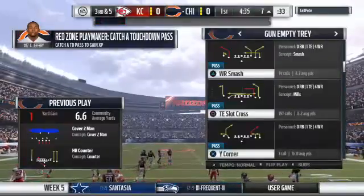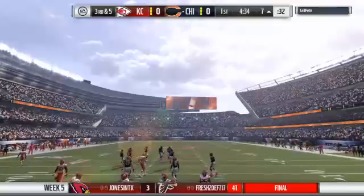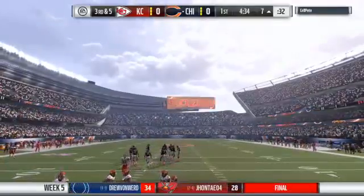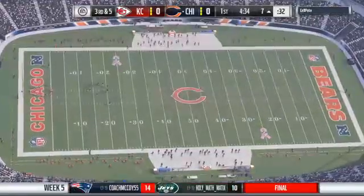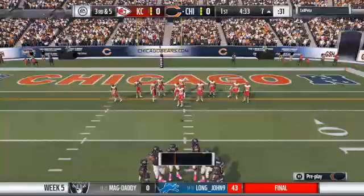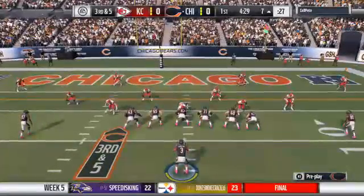And let's take a look at the defensive starters for Kansas City. Justin Houston is truly one of the elite pass rushers in the league. Knows how to get to the quarterback with a variety of moves. They had great starting position to begin the drive, but now they look up at a 3rd and 5.